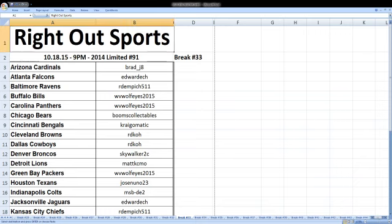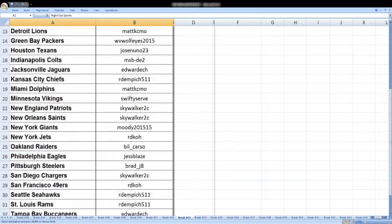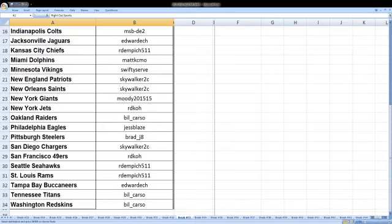This is 2014 Limited number 91, guys. This ended Saturday late evening on eBay. Booms, Craig and Maddox, Skywalker, West Virginia. Nuna, Rodem, Pinch. Bill Carsell, Edward Dick.